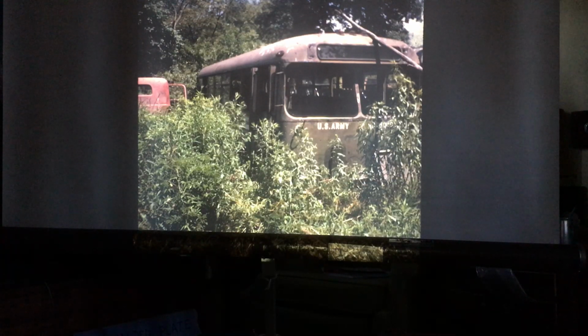These are not Crawford's. This is another yard in Red Hill, Pennsylvania. A man had a bunch of Army buses. They got them from Cumberland, out near Harrisburg, New Cumberland, and they disposed of a lot of Army equipment there.